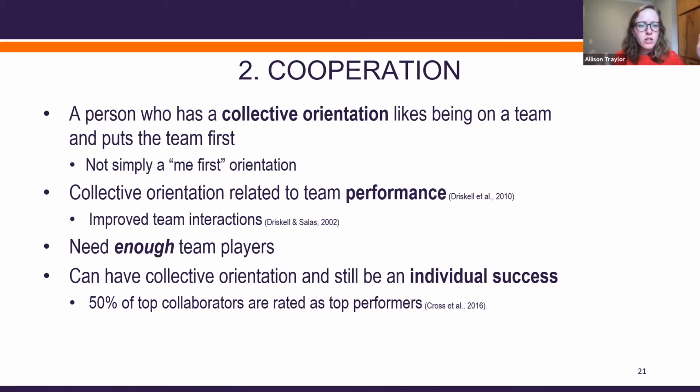And it's important to note that it doesn't have to be an either or. It's not, I won't be individually successful if I'm putting the team first. We actually find that people who are willing to put their team first and be effective collaborators end up being top performers a lot of the time, because they are raising up the people around them as well.